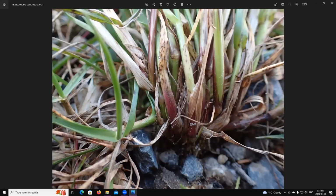And this is at Crystal Crescent Beach. And this was in January of last year. And this is how you tell the Haemophilus from the Elymus. There's red stems on the leaves. No, I've lost it. Okay, I guess that's it.